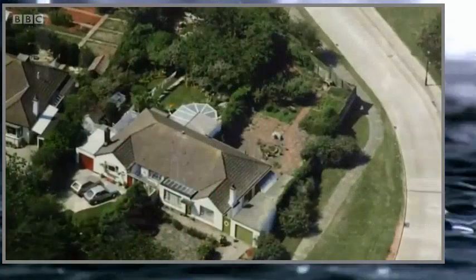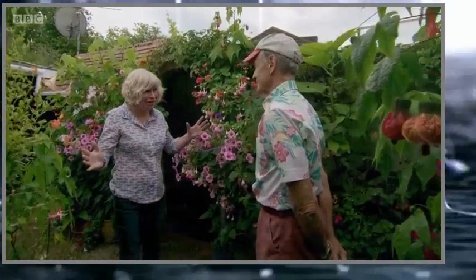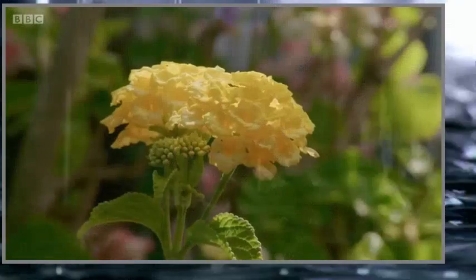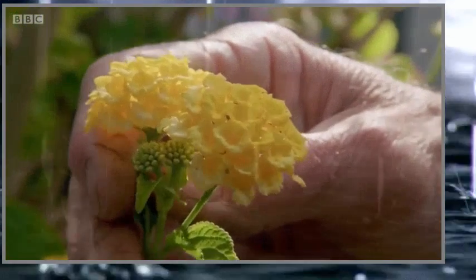His garden's changed beyond all recognition since he bought the house in 1980. You've got so many plants packed in here, haven't you? Hundreds of tropical plants. Hundreds and hundreds, I should think. Yeah. This is a lantana. It's a subtropical plant. I believe it's from the southern hemisphere. We grow lots of them in the garden.